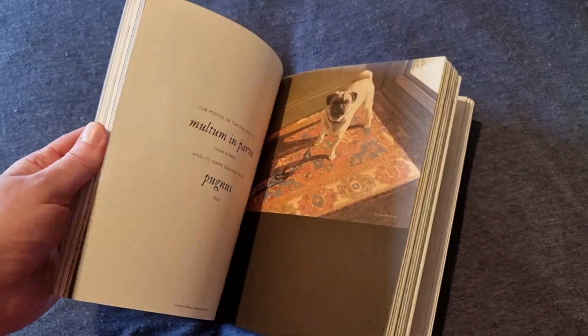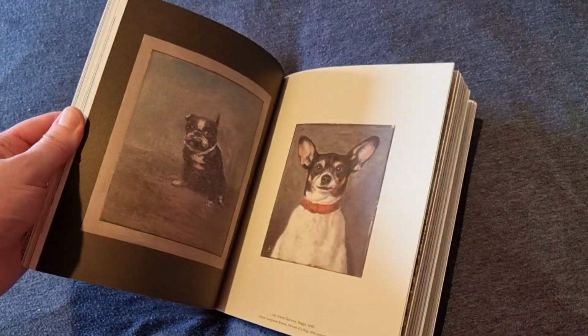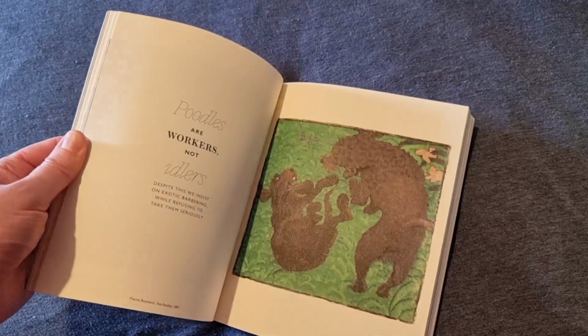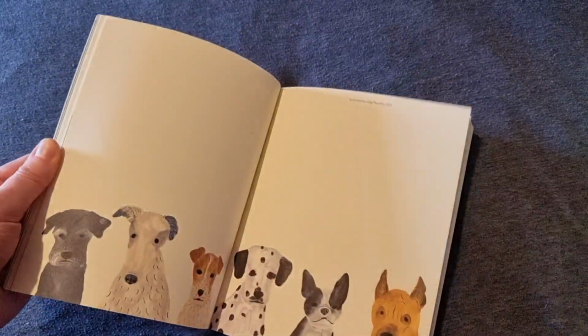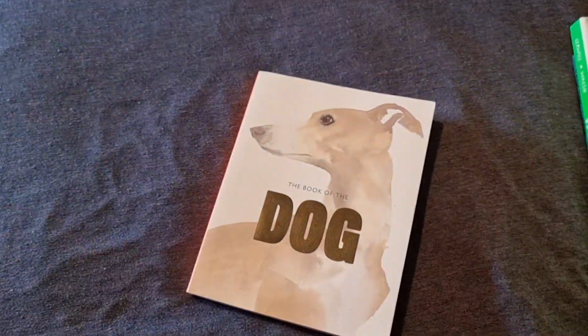We have really enjoyed this one. I wanted to get a cat one, but I couldn't find one from the same author. They were from different authors, obviously. But yeah, it's been a really good book. Would definitely recommend this one.